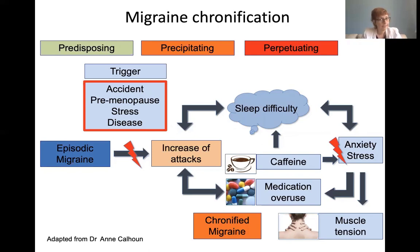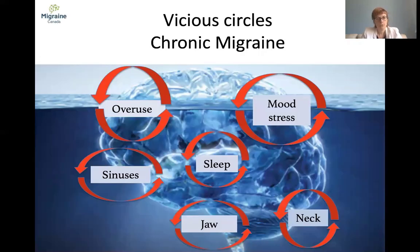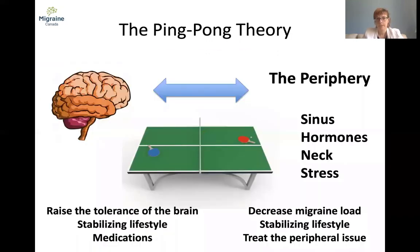And this is not easy to break, as some of you might know. So many vicious circles there. Overuse, sleep, mood, sinus and jaw and neck pain, the big trio. So this can actually put people in a very tough place. So that's what I call the ping-pong theory.